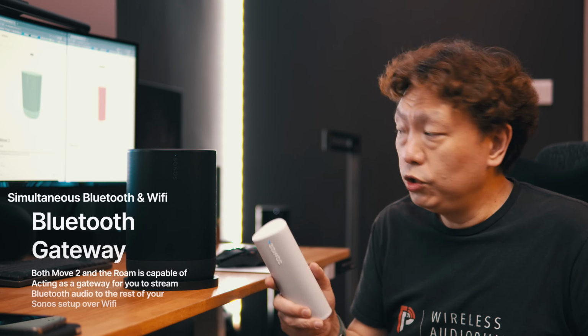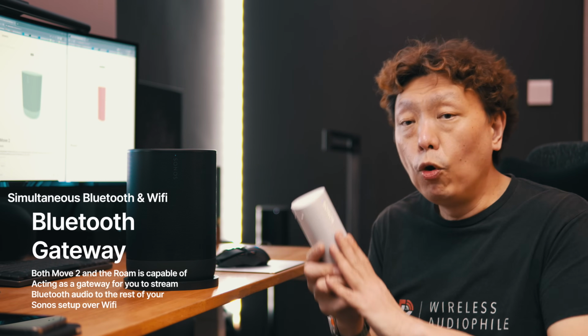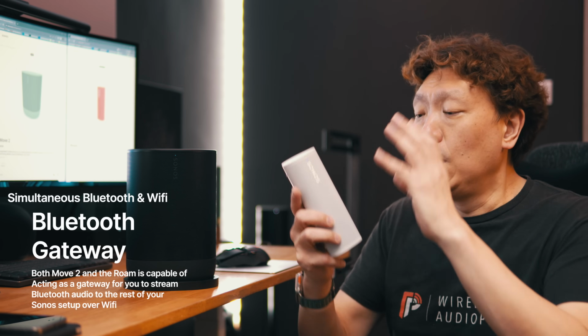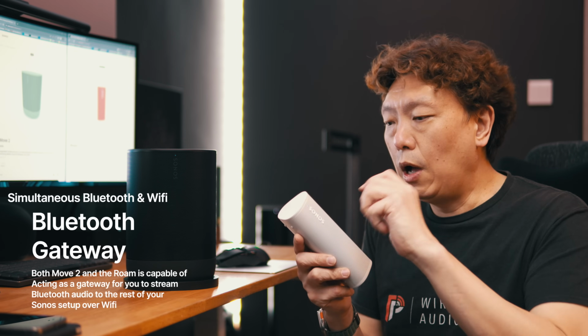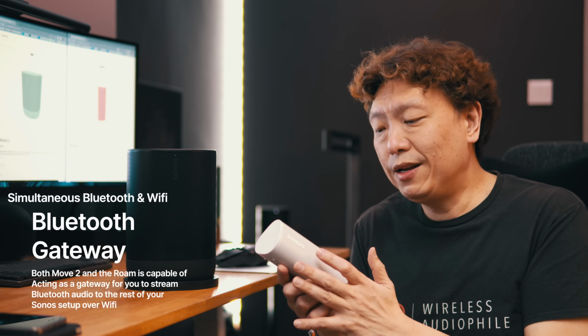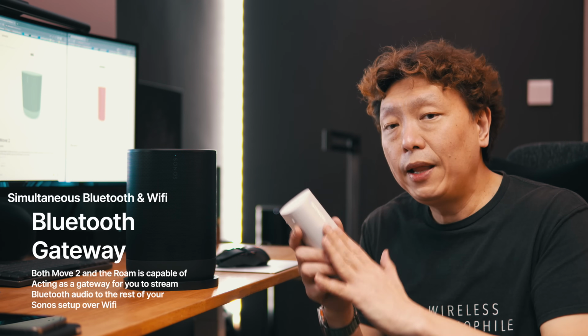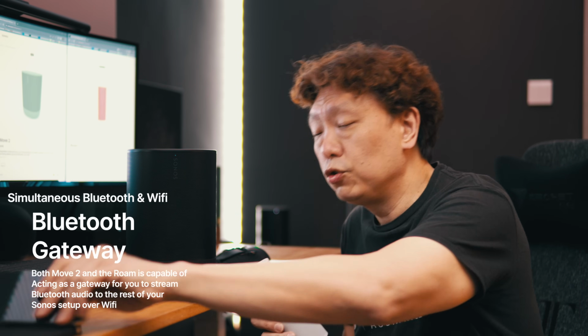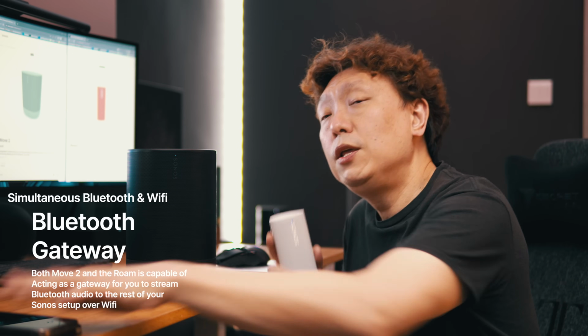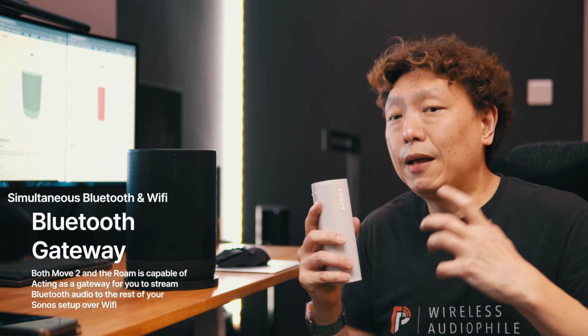2 years after they launched the Move 1, they launched the Roam, and the Roam was able to act like a Bluetooth gateway. So they could use the Bluetooth channel as well as the Wi-Fi connectivity together at the same time. So whatever you are playing via Bluetooth, say you're trying to stream something via Bluetooth from your phone to the Sonos Roam, you could actually use it as a gateway, and the same sound can be played throughout your whole Sonos system. So for the Move 2, they have actually upgraded the connectivity in that sense, and you are able to do that.